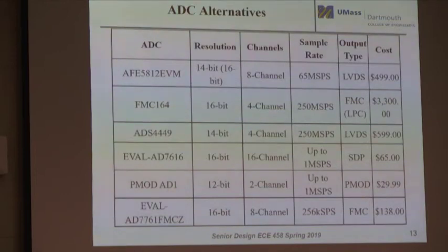For the ADC, the chosen ADC that we picked was the AFE5812 evaluation module because it exceeded the requirements and can connect to the Z board via the adapter board. Also, the resolution can increase and the sample rate can decrease due to decimation and demodulation. Decimation is basically extracting the information from the transmitted signals, and demodulation is reducing the sample rate so that the system is not too complex.